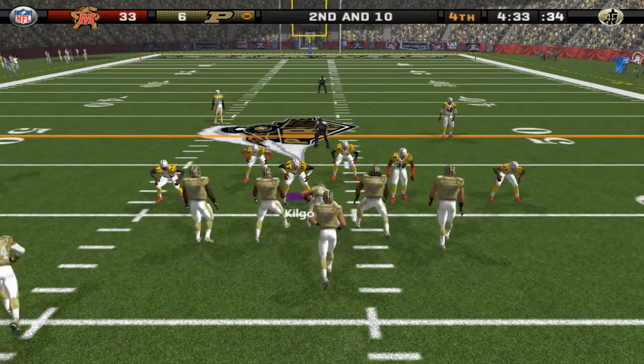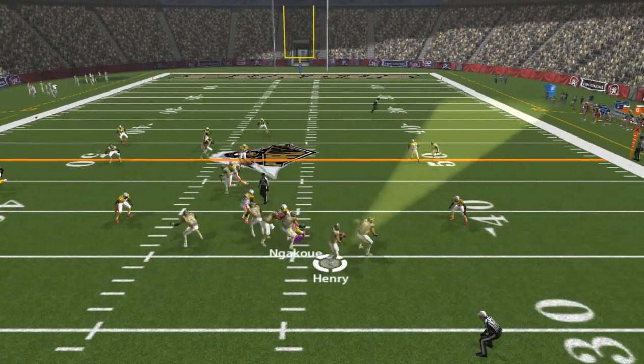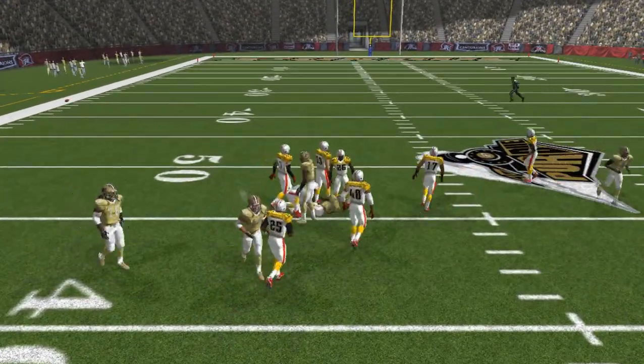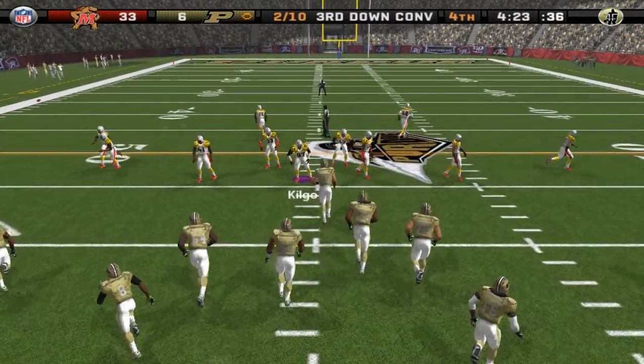Watch the play. Trey, go deep. The home team line up in a 5-receiver set this time. Throws it, and the catch is made. Whitfield comes up to make the play at the 44-yard line. You should stop him with this play. It's third down and 6 to go.